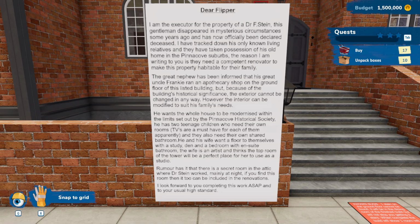He has 2 teenage children who need their own rooms. TVs are a must for each of them, apparently. And they also need their own shared bathroom. He and his wife want a floor to themselves with a study, den, and a bedroom with ensuite bathroom. The wife is an artist and thinks the top room of the tower would be a perfect place for her to use as a studio. Okay, that would be great.